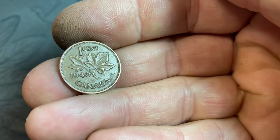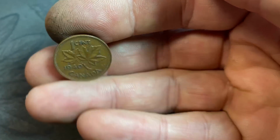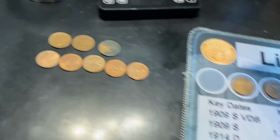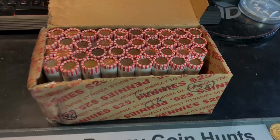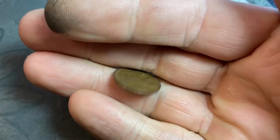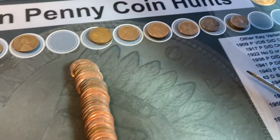That is actually the oldest cent, American or Canadian, that we have found so far. And I will definitely take that. Now let's find some more. Roll 61, wheat cent number 15. And that's going to be a 53 Denver.